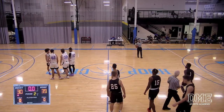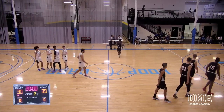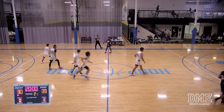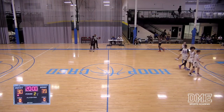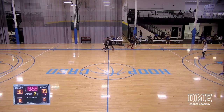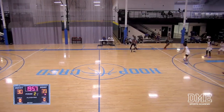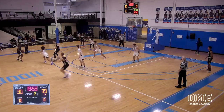We're back here after halftime is concluded. DME is still up 39-30 as we get the second half underway. It'll be Florida Coastal Prep ball to start the second half. So it looks like they're coming out in a 2-3 zone here to start, DME. First time they played zone all day.